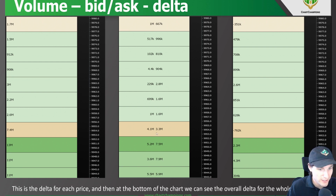if we look at this one, here we can see overall volume of 7.4 million, comprised of 4.1 million market sells and 3.3 million market buys. So we take 3.3 million and we take away 4.1 million, and that gives us this calculation here of minus 762,000. So the delta is negative 762,000. One more example that I'll give you: 13 million here, comprised of 5.2 million market sells and 7.5 million market buys. That gives us an overall delta of 7.5 minus 5.2, a positive delta of 2.3 million.